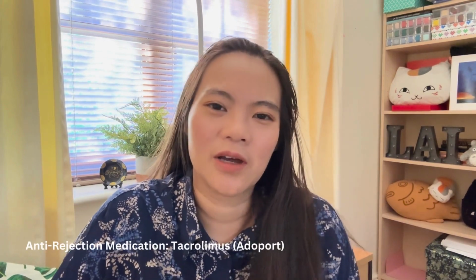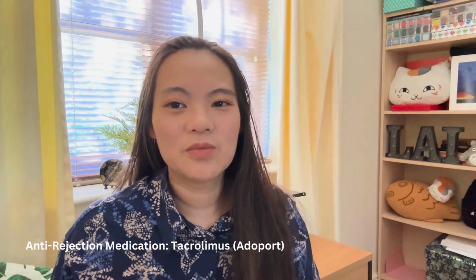Hey everyone, so I want to do a bit of a series or just check-ins about my hair. One of the side effects of Adoport or Tacrolimus is hair loss. And you may be looking at my hair at the moment and being like, hair loss? What are you talking about, Lai? Your hair looks perfectly long and beautiful as it always is. And yeah, I agree. My hair is really long and I'm absolutely loving it.